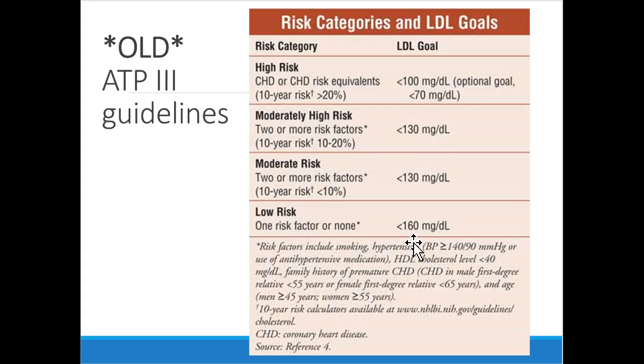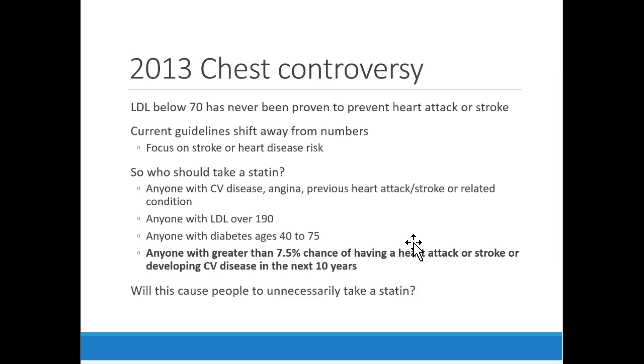These were some old guidelines based on what kind of risk factors you'd have. This was the ATP3 guidelines that came out a while ago, but again, these have fallen out of favor. Then the 2013 CHEST guidelines came out, and they had some problems with the ATP3 guidelines and said these aggressive LDL goals have never been validated in clinical trials, so we don't know if they're really worth pursuing. Let's shift away from the numbers and focus just on stroke and heart disease risk.